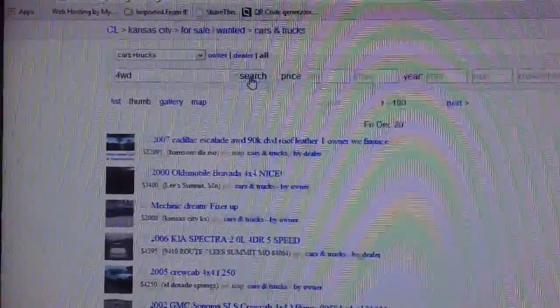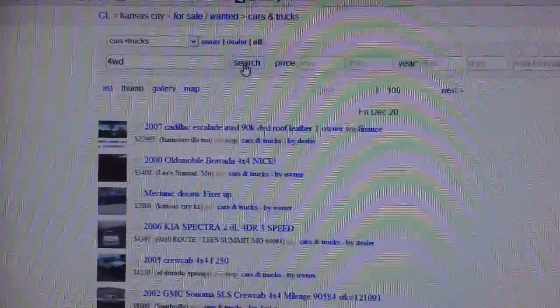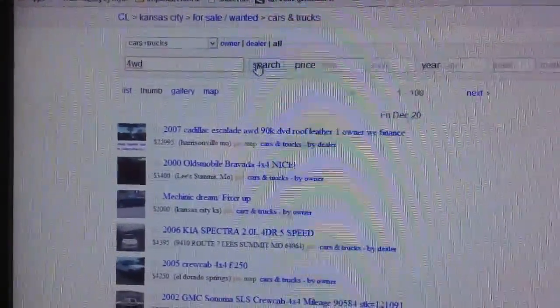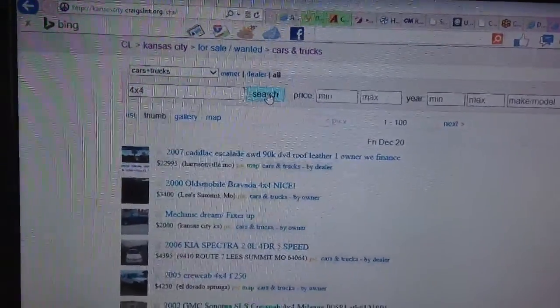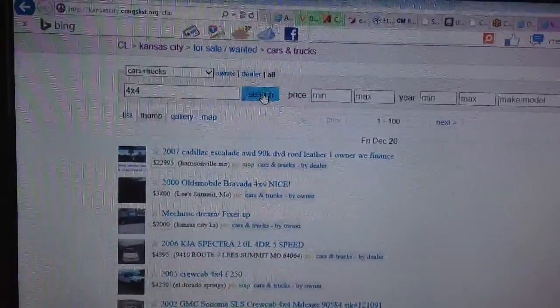So some of the things that they might type in is they might be looking for a four-wheel drive, and that customer might search 4WD. Now the biggest difference with Craigslist is, unlike AutoTrader, Cars.com, those other sites, it doesn't do a VIN explosion and know if the cars are four-wheel drive or all-wheel drive or two-wheel drive. So over there I did a search for 4WD. Customer might search that way. They might also search by 4x4.